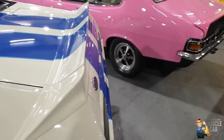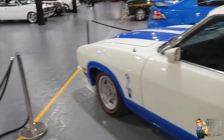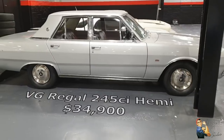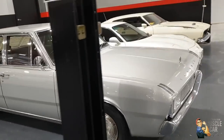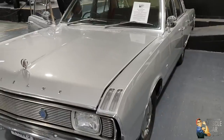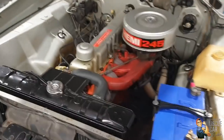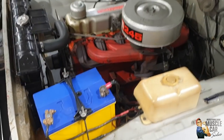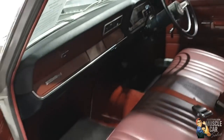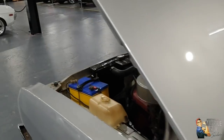Have a look at the back of these beautiful cars. What do you think, Rod? One nicer than the other, aren't they? Yeah, and that's a great example of a Cobra. Yeah. And look at this stunning Regal. We'll pop the bonnet on this one too. It has had paint, and it's a logbook car. And just sensational. Look at the originality in this car. Just untouched engine bay and magic trim. Look at that. Day one. Even smells like an old car, doesn't it?